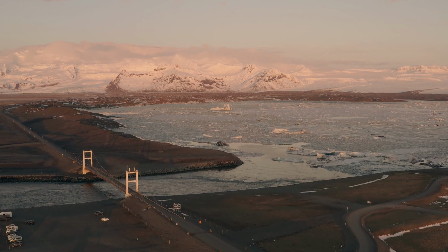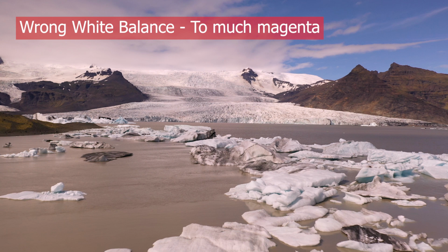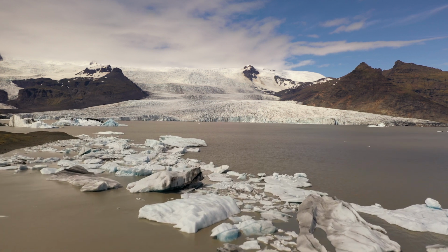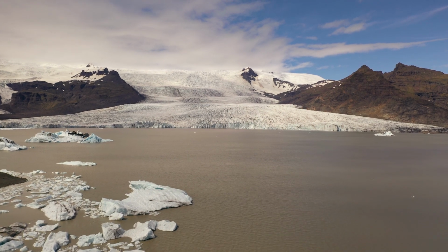Also with the color, try not to use auto ISO, because you might see the white balance change during the shot, and that's definitely not what you want, and you will never see that in quality footage, and could be grounds for rejection at the stock sites.